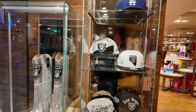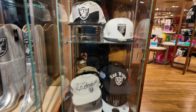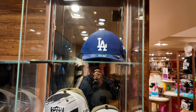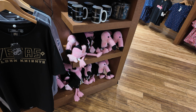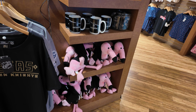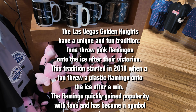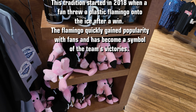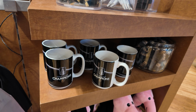Inside of here they've got your Las Vegas Raiders baseball caps, and just above that they have one representing the Los Angeles Dodgers. Over here this is Las Vegas Golden Knights apparel and merchandise, and they've got the Las Vegas Golden Knights Flamingo right there. Have this nice coffee mug too for their Stanley Cup champions from 2023.